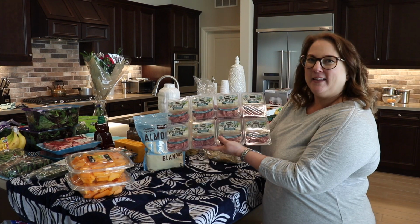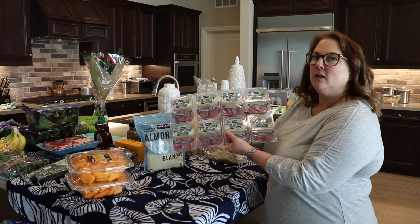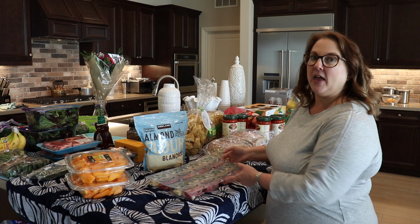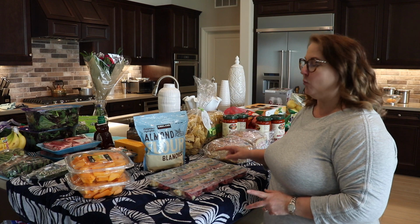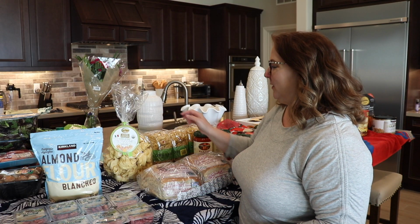We like these little snack packs with the salami and cheese. It just makes a quick snack, and sometimes we'll even eat it for breakfast if we're not that hungry or don't have a lot of time. We'll just eat that for breakfast. We're getting low on pasta, so we ordered some pasta.